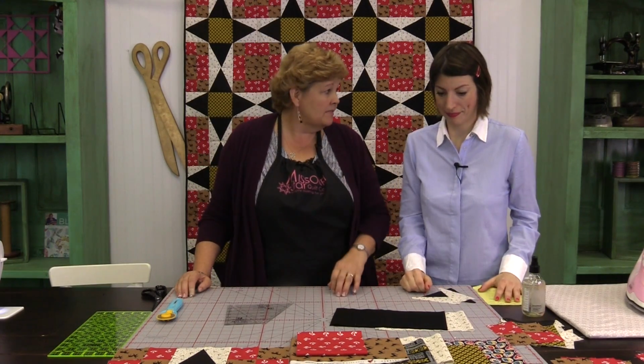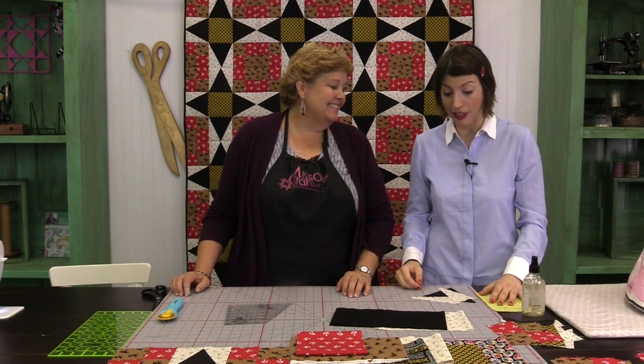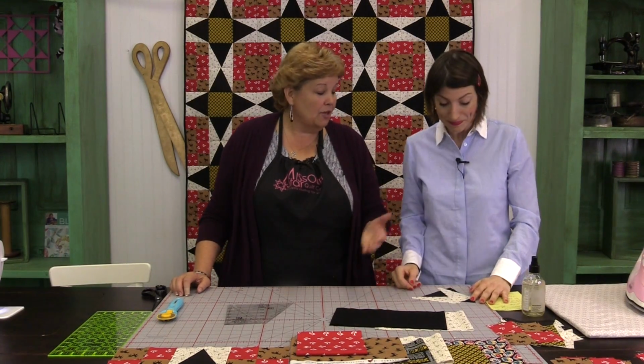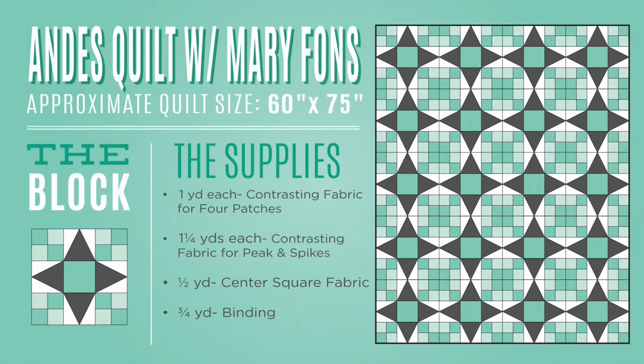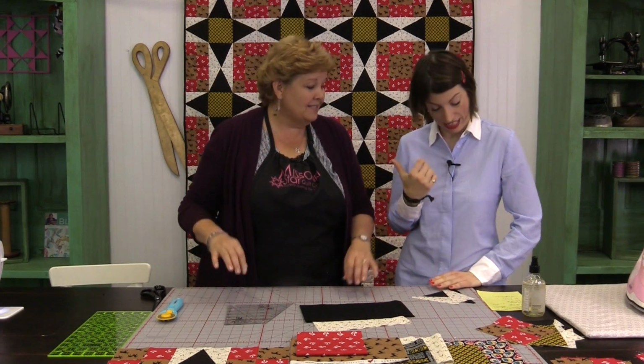So what you're going to need to make this quilt is some of Mary's fabric and a little solid black, too. I use Moda solids, and I really like those. The quilt we're talking about is 60 by 75. You're going to need a yard of 2 colors to make your 4 patches. You're going to need 1.25 yards of 2 colors to make your little Peaky and Spike. It just came to me that that's what that's called.